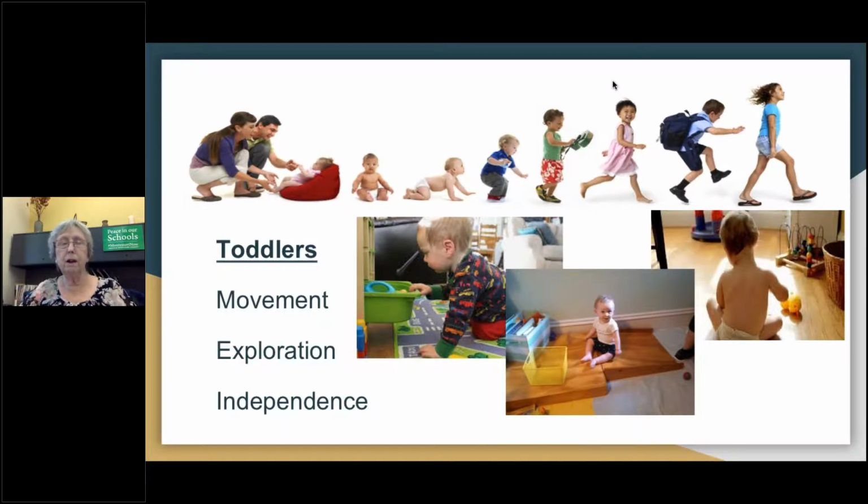One thing I'll tell you that toddlers are not particularly good at, because they're moving and exploring all the time, they tend not to put things away. However, you can help them. Remember, they're little. Help them learn to put things away so that they can do that on their own. But they won't necessarily be putting things away for you.